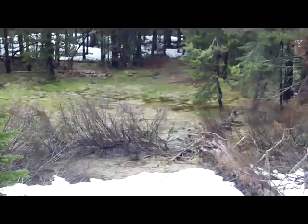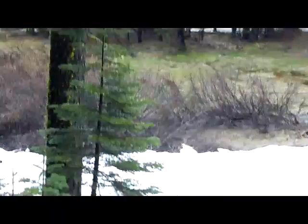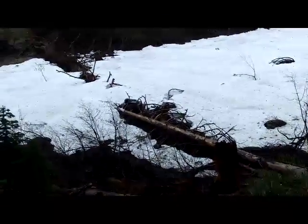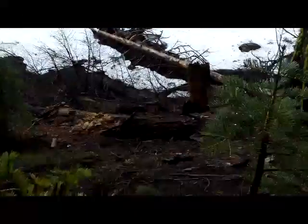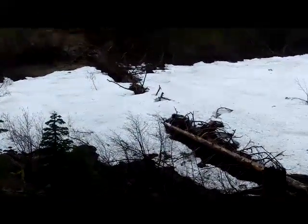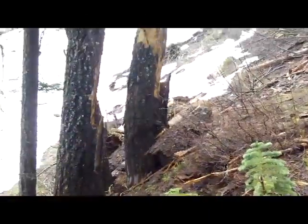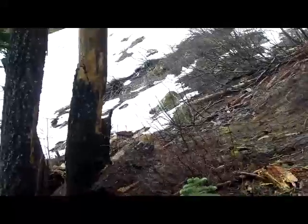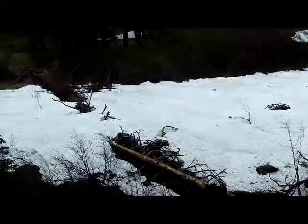Looks like a marshy area. I'm wondering if I can even get to that area through this passage. We'll see. Let's see if I can get there. Maybe I can go up and over. But otherwise, this is the end of the trail. And that's it. So you have to go through here.